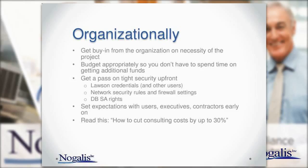So setting expectations with users, executives, and contractors early on, how much time they're going to have to be available, what hours you need from people, how much funding you're going to need for your project, all of those things become very key in reducing wasted time going back to ask for additional resources.